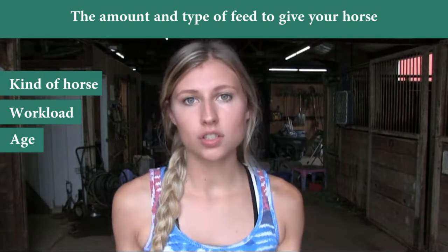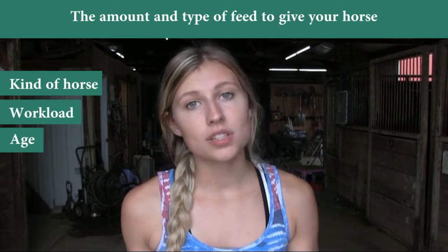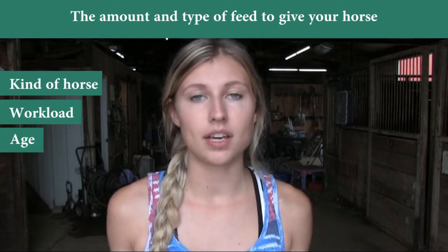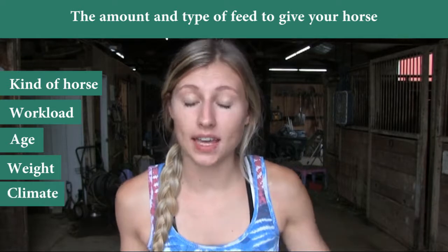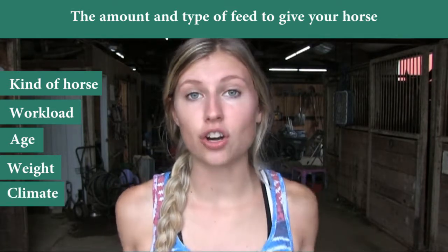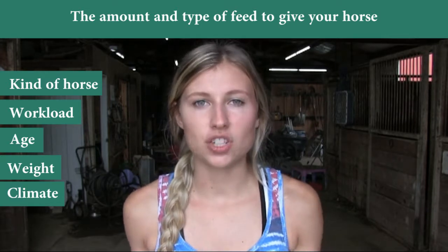I know some old horses don't keep the weight on as well, so they require more feed, but younger horses might differ. Talk to your vet and determine the age of your horse, because that can definitely affect how much they need to eat, as can how much they weigh. Also, what kind of climate do you live in? Do you live in a cold climate, or a hot climate where it's green all year long? Determine what type of place you live in and what type of feed you need to give your horse.